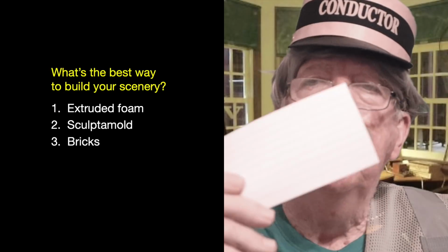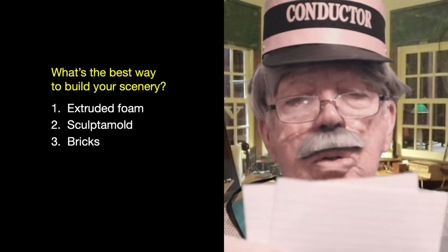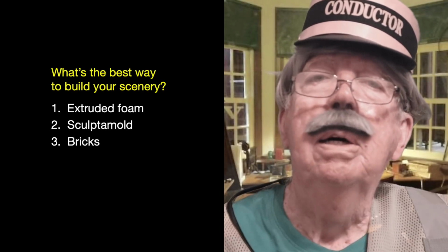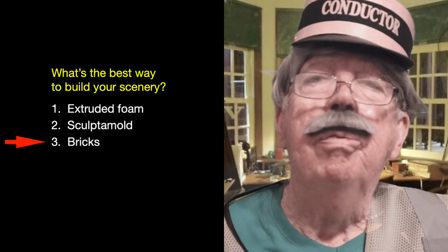Okay, question number 4. What's the best way to build your scenery? Extruded foam, sculpt mold, or bricks? Well, any dummy knows the answer to this question is bricks. You don't want your scenery to be falling down like a ton of bricks the first time you walk on it now, do you? You want your layout to be as strong as a brick outhouse, don't you?